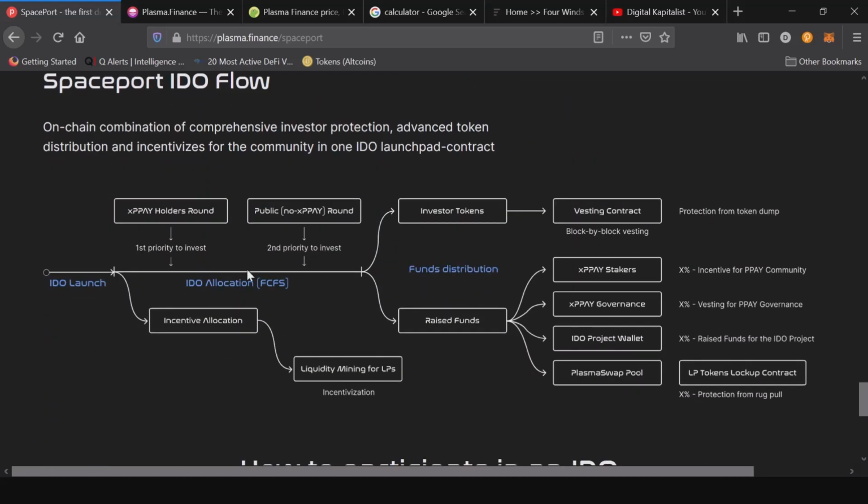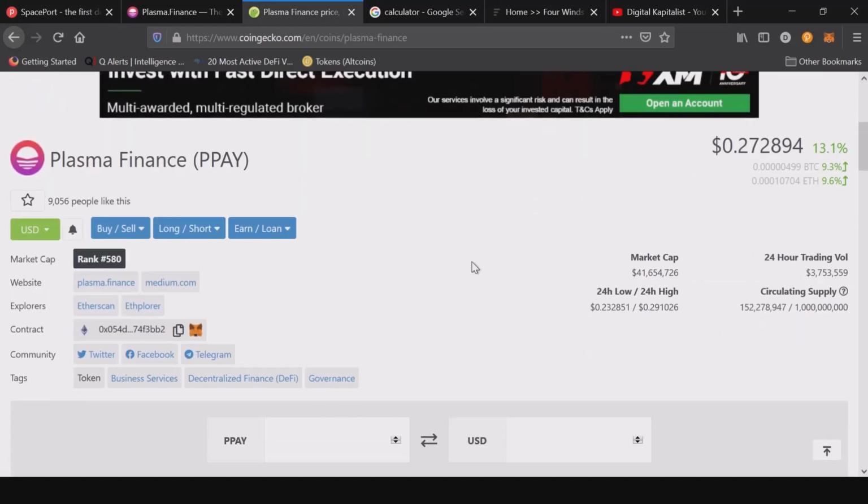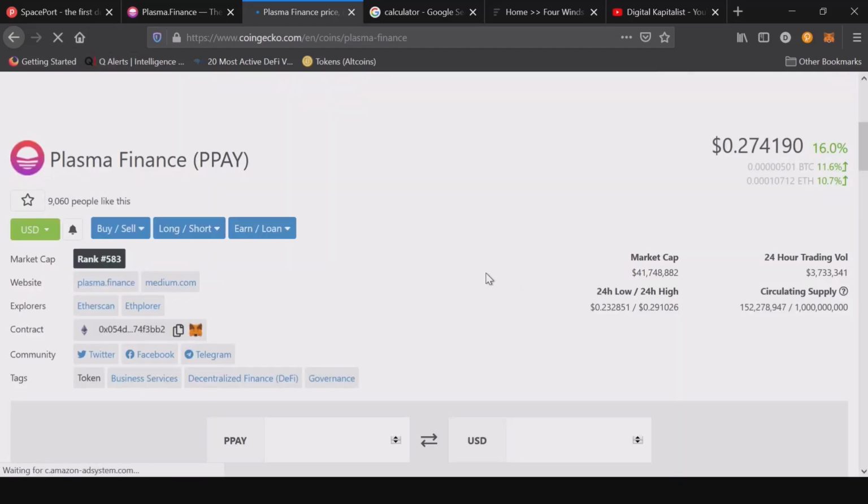So this is how it works. When the IDO launches, okay, and the PPA holders round, they will have the first priority. Okay, I understand it's 20,000 PPA. So before that, I just want to show you the price right now of Plasma Finance. Okay, it's 27 cents right now. Let me just refresh it. Okay, it's 27 cents, right?